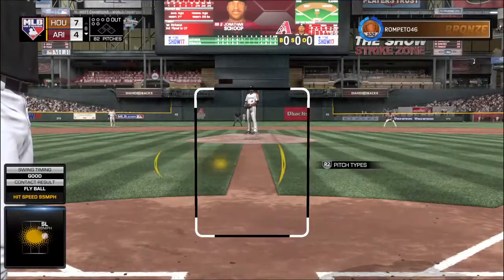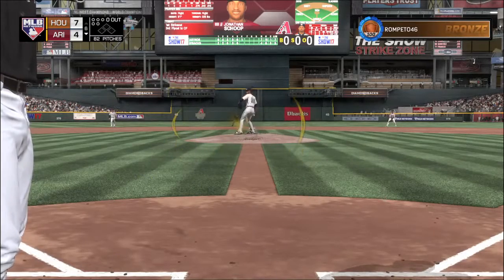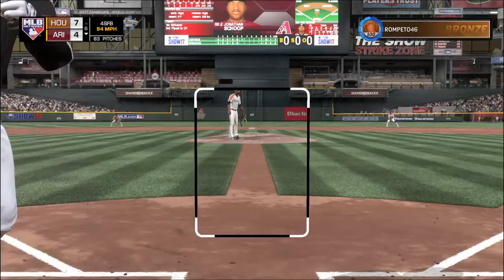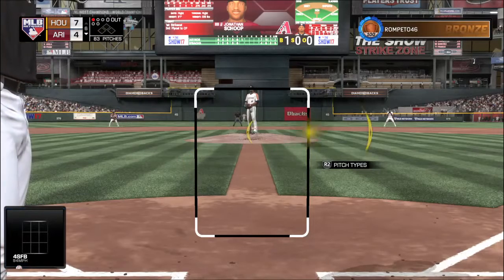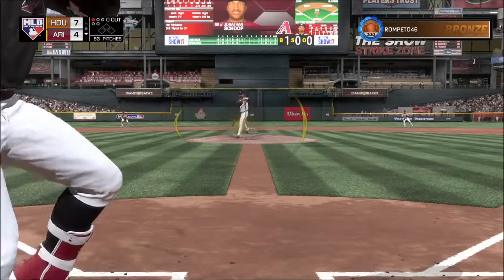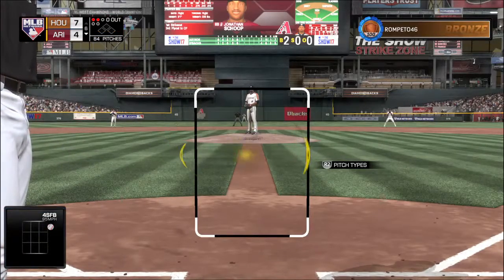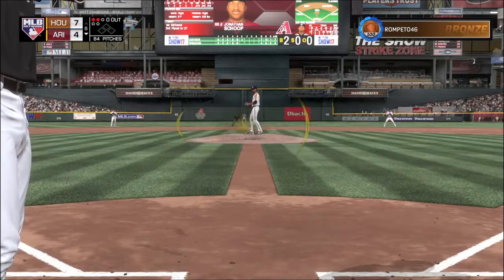Now some action out in the Houston bullpen as it appears both a lefty and a right-hander are up to throw. Low with a fastball here in the dirt even. It's ball one. The windup and the 1-0 pitch. And he watches one miss outside. 2-0 now. The 2-0 on the way.